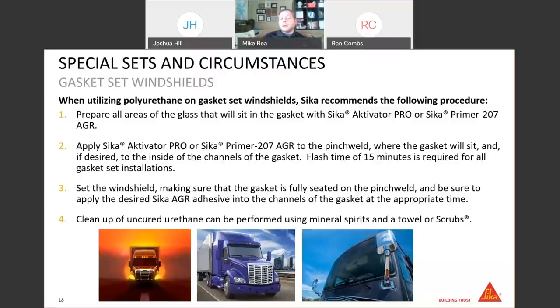If you are applying a pretreatment product to the inside channels of the gasket, we want to give it a little bit more time, because typically those are pinched off a little bit and a little bit porous, and we want to make sure all that solvent has a chance to flash off before we move forward. We then set the windshield, making sure that the gasket is fully seated on the pinch weld. Be sure to apply the desired Sika AGR adhesive into the channels of the gasket at the appropriate time, and clean it up using mineral spirits or scrubs.